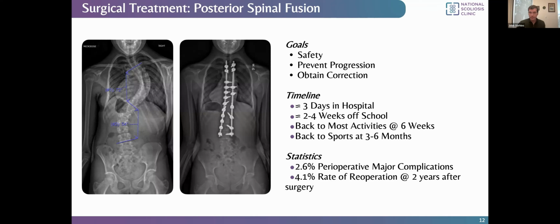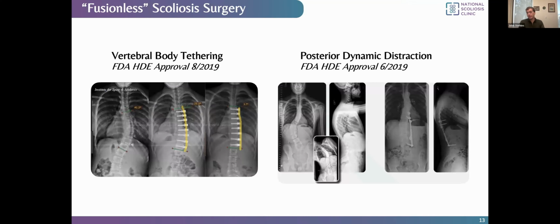But there are some new treatments that have come onto the market that are important for families who have scoliosis to be aware of. So the US FDA has conditionally approved, through something called a humanitarian device exemption, 2 different surgical treatments for scoliosis that do not necessarily involve fusion. First is called anterior vertebral body tethering, which involves approaching the spine through the chest and placing screws sideways. And instead of putting a rigid rod and fusing the spine, we put a flexible rope or a tether in, which asymmetrically limits growth.